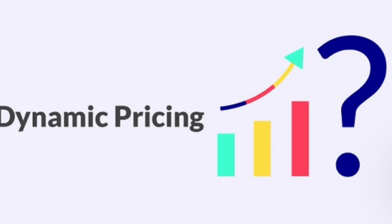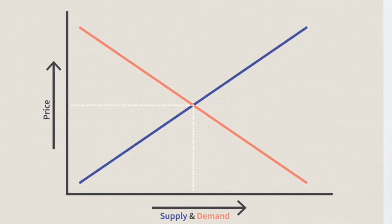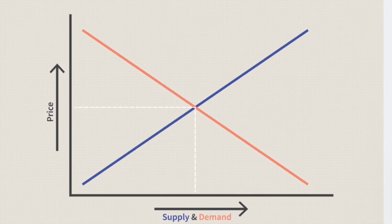So let's say there's a sudden heat wave. Everyone's rushing for those air conditioners and popsicles. Exactly. And the demand for iced tea goes through the roof. So dynamic pricing allows them to adjust the price accordingly, making sure they don't run out of stock. Okay, so it's all about supply and demand, like we learned back in Econ 101.